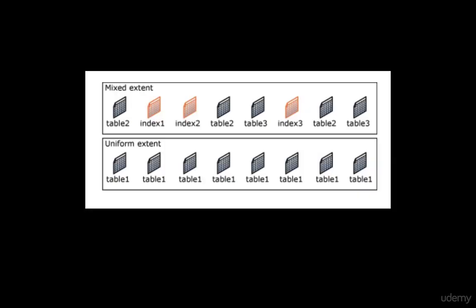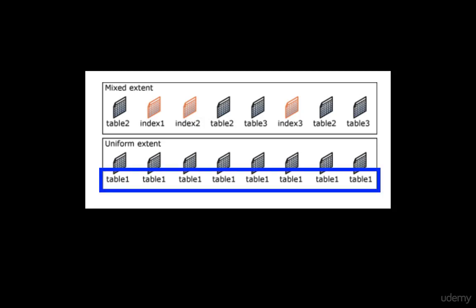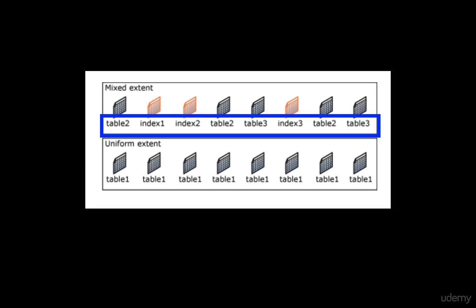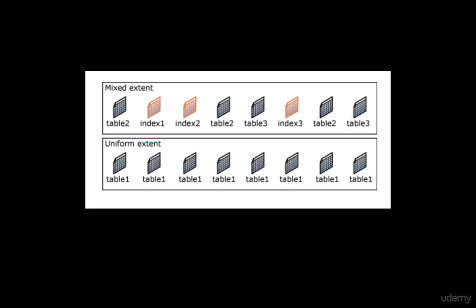So what are extents? Extents are simply the basic unit in which space is managed. Uniform extents are owned by a single object. All 8 pages in an extent can be only used by the owning object. Right? Mixed extents are for shared group objects. Each of these 8 pages in the extent can be owned by different objects. So in a mixed extent, you could have a table, index, index, table, table 3, table 2. In a uniform extent, you have table 1, table 1, table 1, table 1, and you would have table 1 through the entire extent.